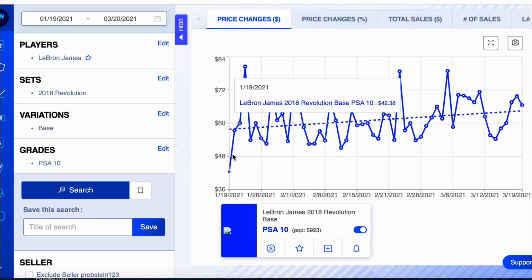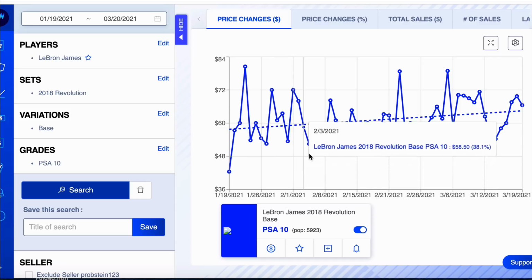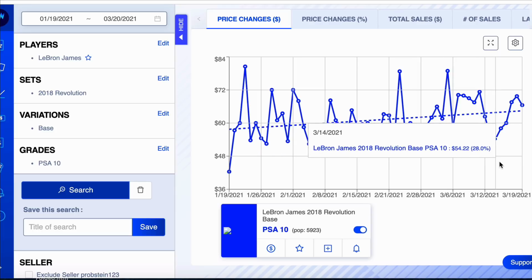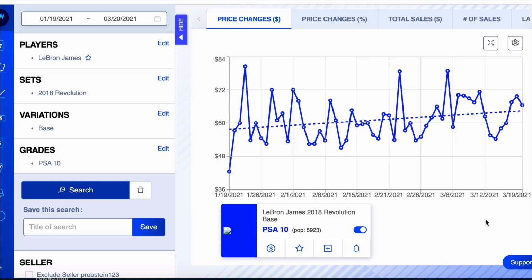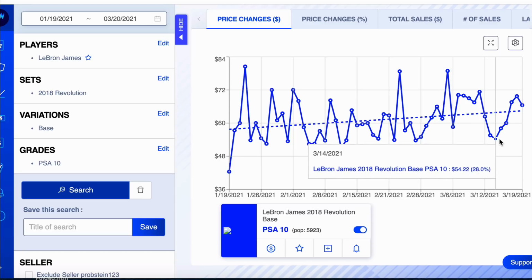See what I mean? This is what I'm talking about with these Laker LeBrons. They're bipolar as F. I mean, what are you going to do? Buy it at 54 and sell it at 70? I mean, if you want to. I just don't want to get that. Doesn't that movement kind of make you want to vomit? Like, it's just shaking a bottle.